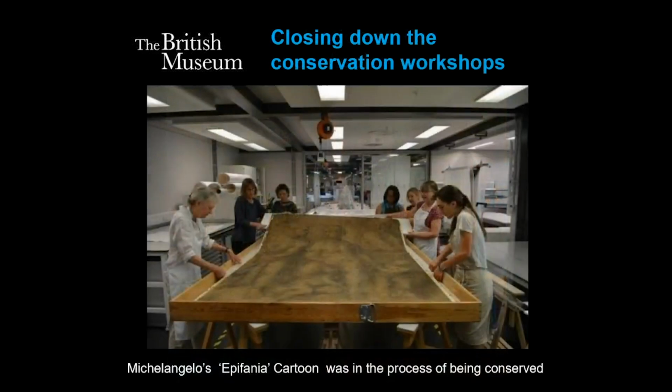Next slide, please. When we were closing down, we obviously have got work going on in all our different studios and workshops. If you could go back one, please. Thanks. And this is a view of our prints and drawings and paper conservation. This is the paper conservation studio, and what you can see is a Michelangelo drawing, a cartoon.